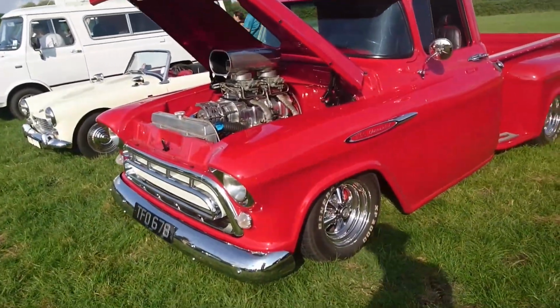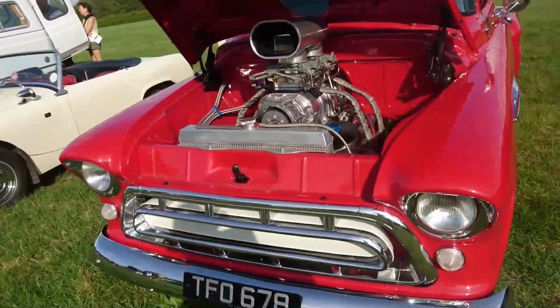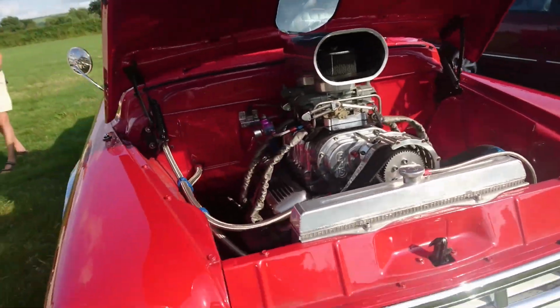Chevrolet 3100 pickup with some enormous engine in it. Probably got a supercharger in there or something.